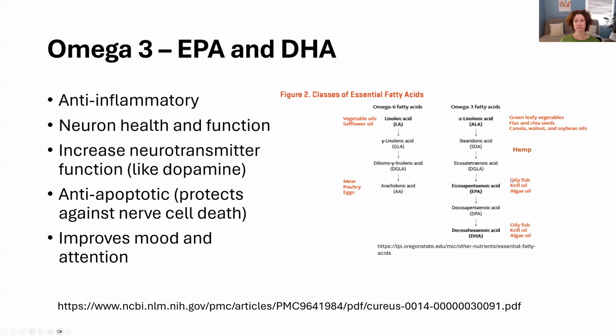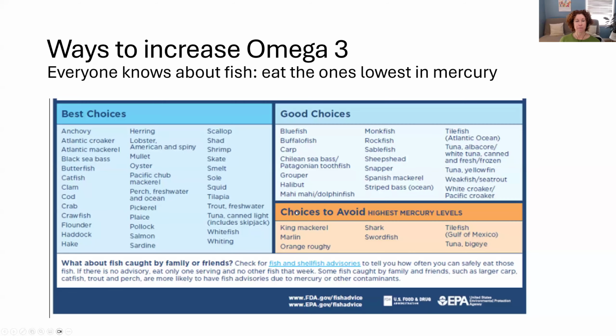Hemp seeds, fish, algae oil. If you're taking supplements, algae oil will have omega-3s. So these are the foods that we mostly find have these omega-3s. And we want to make sure that we're eating a variety of these in our diet to make sure that we've got those omega-3s. Here's some information about the quality of fish.